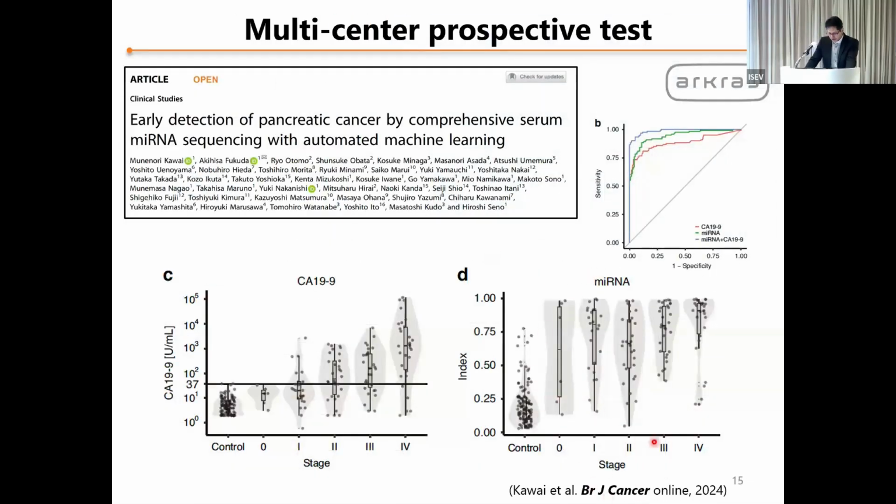Just last week, another group, actually, one of the authors from the Arcury company, is our previous collaborator. But they independently conducted a multi-center prospective study with Keio University in Kyoto. They conducted the prospective test to check the detection rate of pancreatic cancer using serum microRNA sequencing with machine learning. They showed that pancreatic cancer was nicely detected even in the early stage. Of course, it was better than CA19-9. So yeah, I guess serum microRNAs are still promising, and it's worth continuing to study.